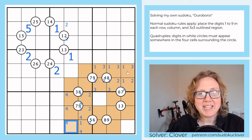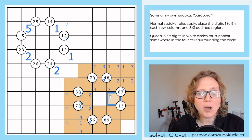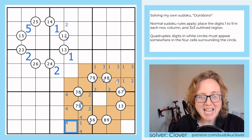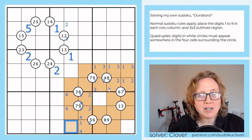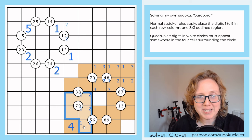We know now that every single digit that is in any of these orange cells has to be either one of the digits that comes from one of the quads, or it has to be one of these 6 specific bonus digits. We can't put any other digits into any of those cells. So there are a few cells that become very restricted. This cell, for example, is not touched by any of the quads. Our bonus digits down here are 1, 2, and 4, but this cell cannot contain a 1 or a 2. Therefore, this is our 4.